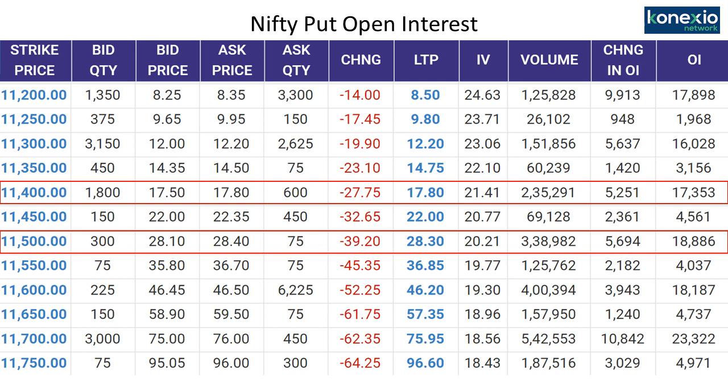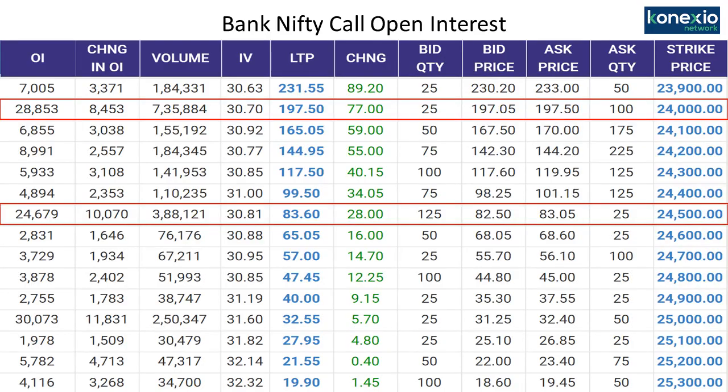So this could act as a support, which is again coinciding with our Nifty 100 has been seen. Now in Bank Nifty, the major position which is built and is seen on the Bank Nifty calls is on the upside 24,000, which has seen as the major concentration of the position built up in the calls, as we can see on the screen.